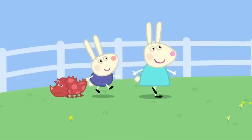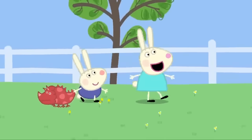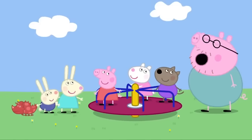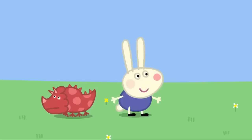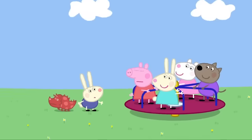Here is Rebecca Rabbit with her little brother, Richard Rabbit. Hello, everyone! Hello! Can I come on the roundabout too? Hop on, Rebecca. Let's go really, really fast. Richard Rabbit wants to go on the roundabout too. Oh, if Richard gets on, it means we can't go fast. Richard can play with George.